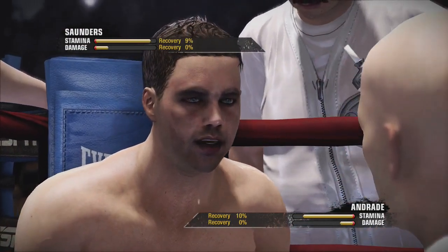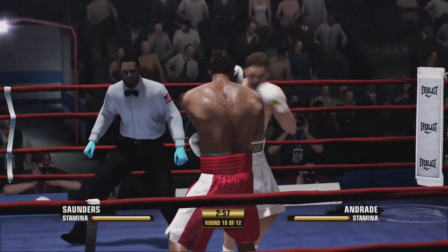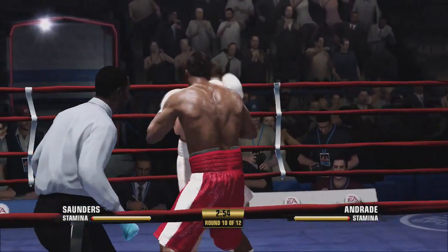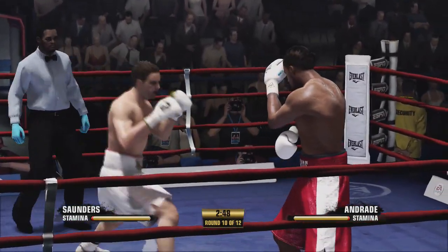Boom Boom's trailing in this fight. I don't think there's any doubt about that. But not by a wide enough margin where he can't accomplish the task at hand. His corner's letting him know that. You can just tell. Keep doing what you're doing.